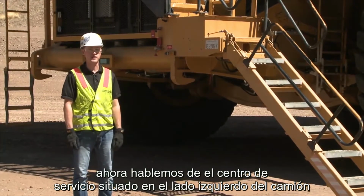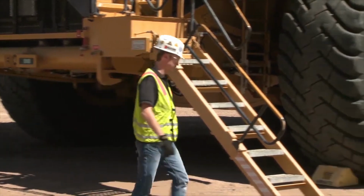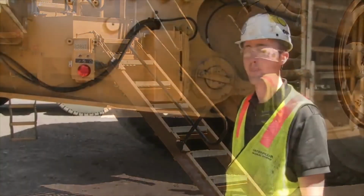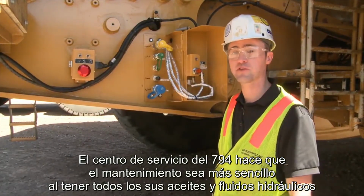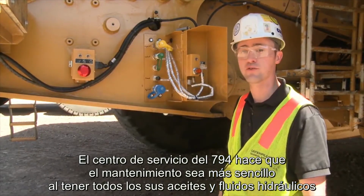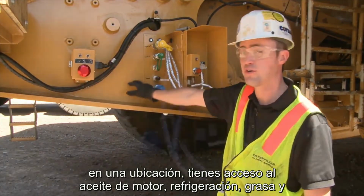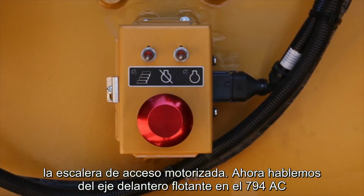Next, let's talk about the service center located on the left-hand side of the truck. The 794 service center on the left-hand side of the truck makes servicing simpler, having all your oils and hydraulic fluids in one location. You've got access to your engine oil, your coolant, your grease, and your hydraulic oil. Also found in the same area is the emergency shutoff, as well as the powered ladder access.